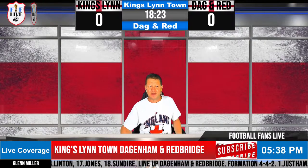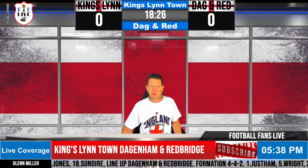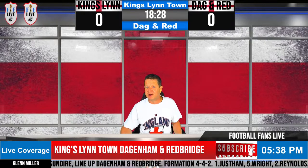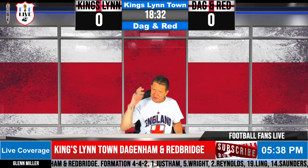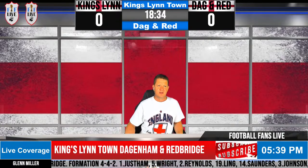And a throw in to Kings Lynn in the final third. Still with Kings Lynn. Plays it across field out onto this near right-hand side. Still the manager on the edge of the box there, and he's screaming instructions.